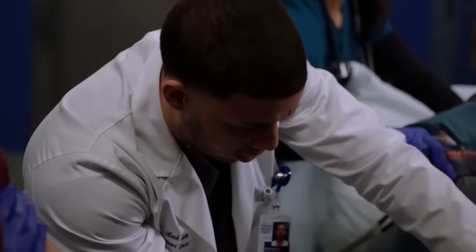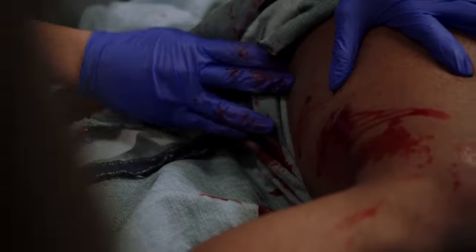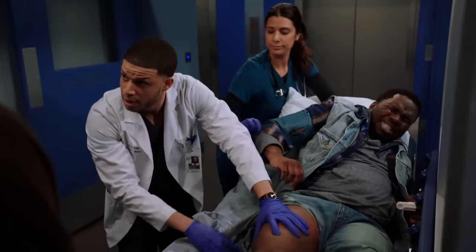I think I might see an exit hole. It's tiny, but not too tiny. Probably shrapnel. Bullet's still in there somewhere. We gotta find it. Systems are still down. Then we'll use the tools we have.